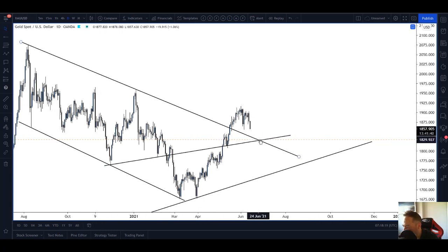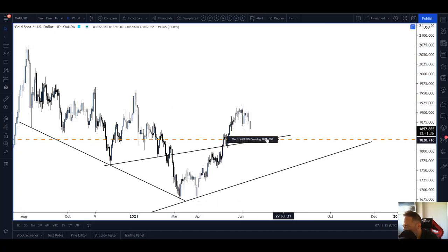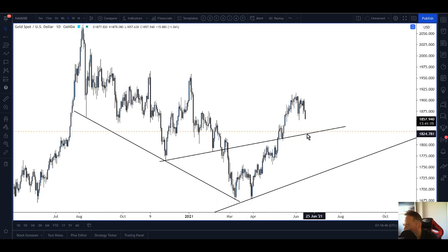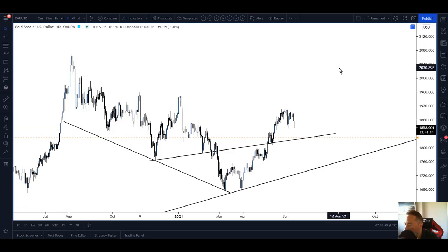May not happen exactly like that, but I'd certainly be looking for this resistance line to be tested, only because it's tested it once, twice, 3 times, could be 4 times there. Buyers come in there, that could be a nice buy setup, and I've got it around 1830, but just keep your eye on this trend line, because if we see buyers come in from there, then that could be a great buy as well. Have a look, see what you think, do your own analysis, and make a decision.